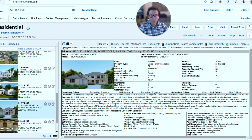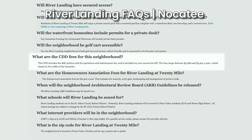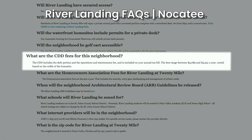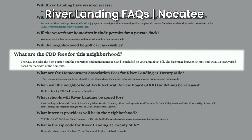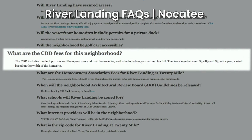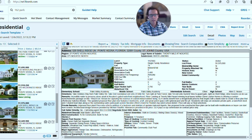The CDD fees, again, it says here $2,400. It's probably a little bit higher, more like $2,900 annually, and then the association fee is $2,400, and that's of course for that gated entry, and then use of that little boathouse area and the common areas within the community.